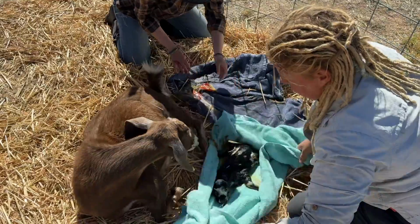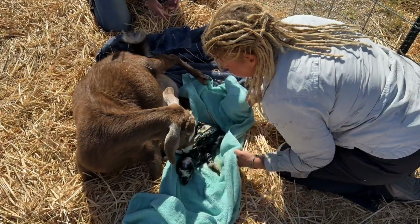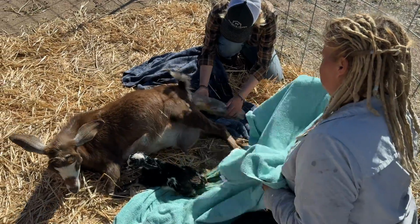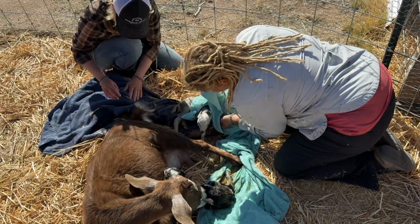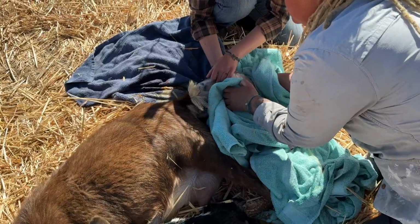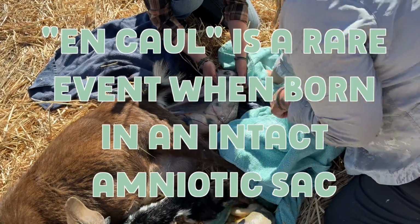Hey, Mama. Good girl, baby. It's got a brown and white spot here. It's a girl. It's a girl. Oh, this one's skinny. Look at that in the sack completely. You gotta break it.